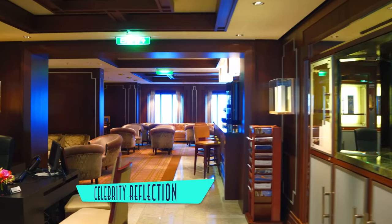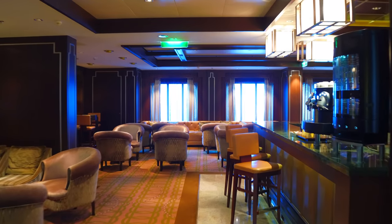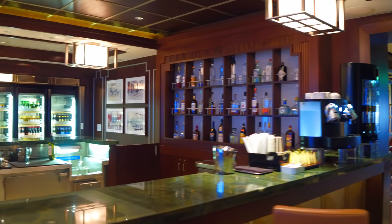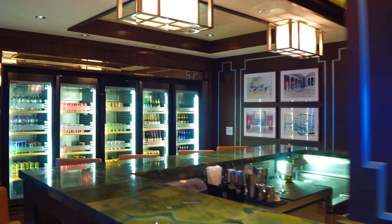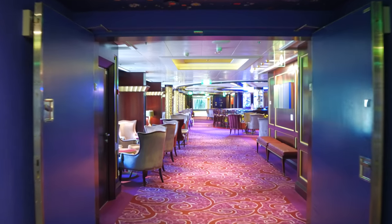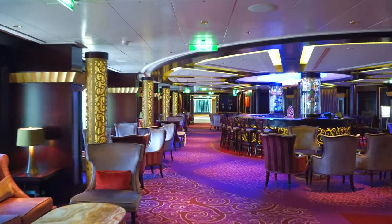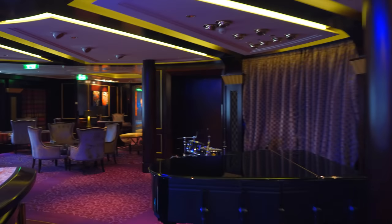Always a welcome retreat, exclusive to Reflection, Penthouse, Signature, Royal and Celebrity Suite guests, as well as Captain's Club Zenith members, is Michael's Club. Complete with continental breakfast, free drinks throughout the day, and canapés at night. And just next door, available to everyone again on board, is the handsome Ensemble Lounge. For grabbing a refreshing cocktail, with excellent live music accompaniment.